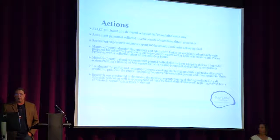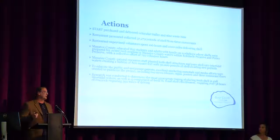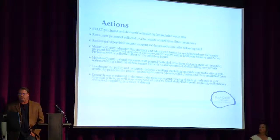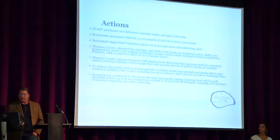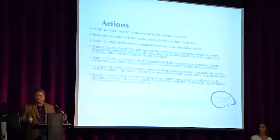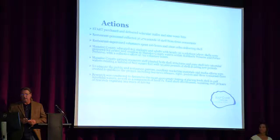Talked about the vehicle. The 37,000 pounds was the amount that was collected at our first bagging. We're up to about 70,000 pounds of shell. We've had 815 students come out with adults and do workshops. And it's so interesting to see people come out and get in and start bagging the shell. They start to do exercise programs with it.